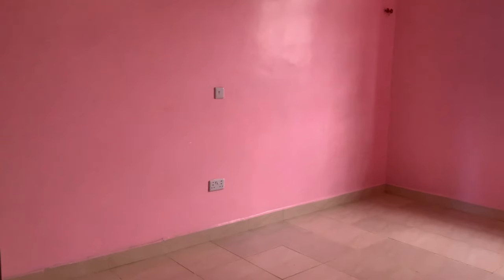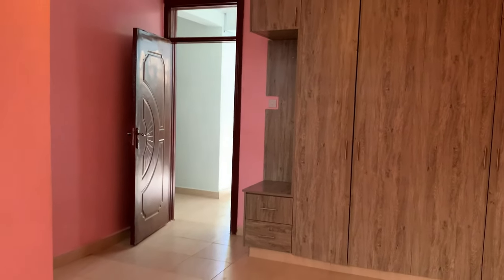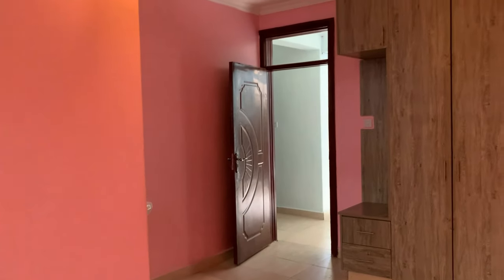We are now about to tour the third and the fourth bedroom of this house, and one thing you'll notice is that the bedrooms are generously sized, each with its unique character, offering a perfect refuge.